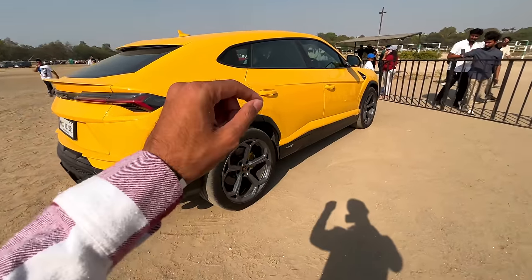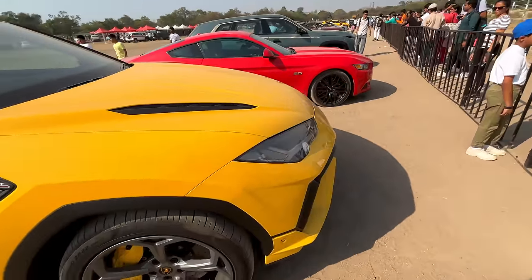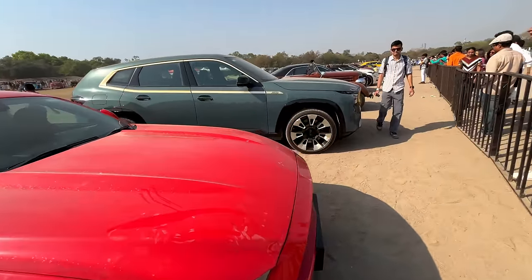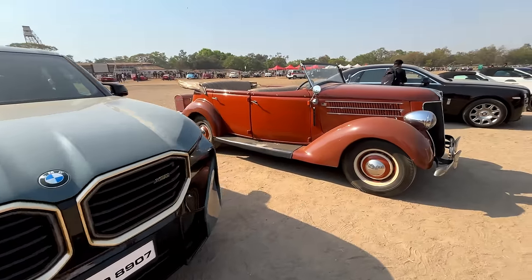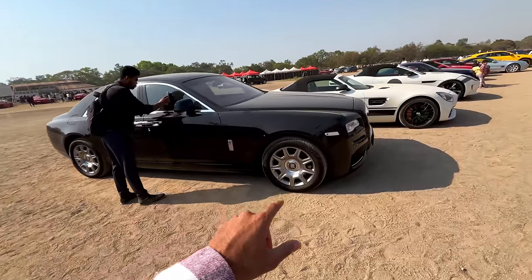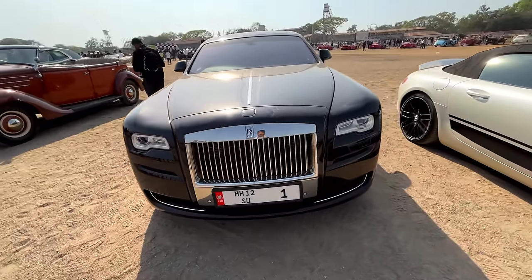Moving on, यहाँ पर है the Lamborghini Urus S. भाई इसका लुकआउट चेक करो आप, crazy. We have got a Mustang as well, a BMW XM, another vintage car, also Rolls-Royce Ghost Series 2, and इसका number check out करो, boss, crazy.